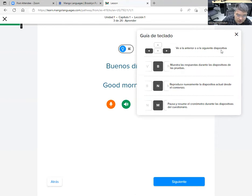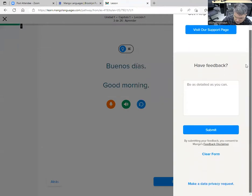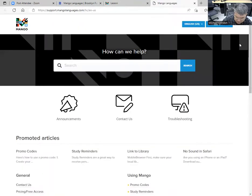Okay, and then the icon marked with a question mark takes you to the help and support page. So that's if you're having a problem with the site, you can send a message to them. Well, we have some troubleshooting sites over here.